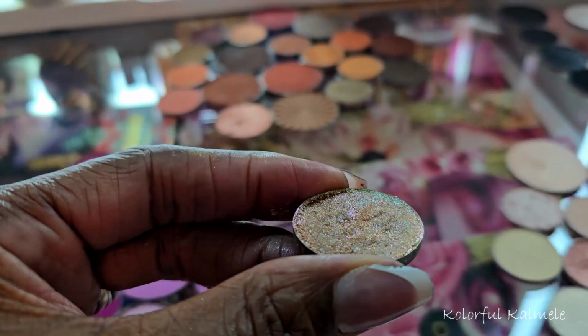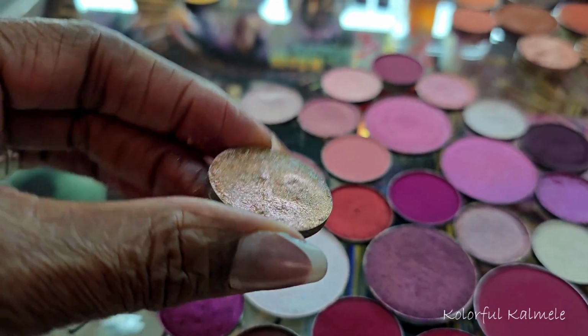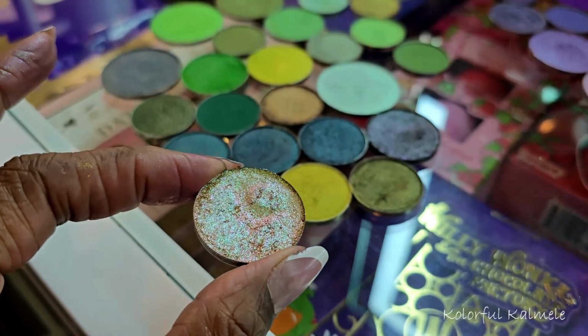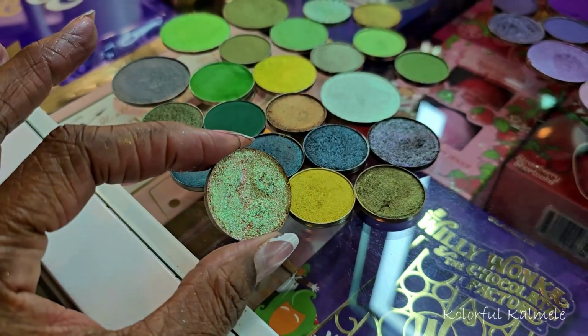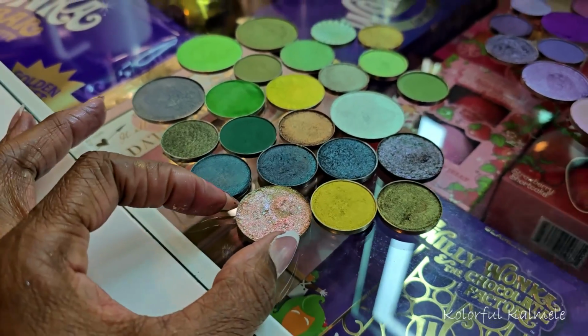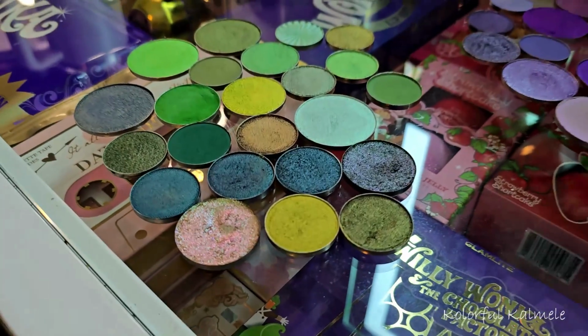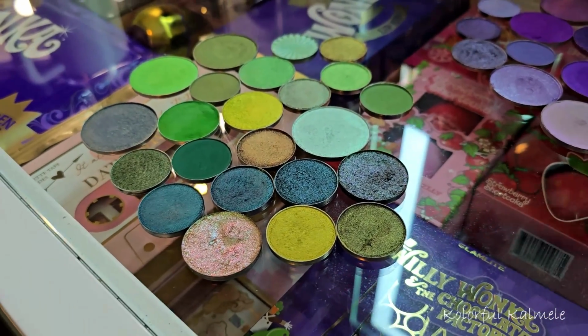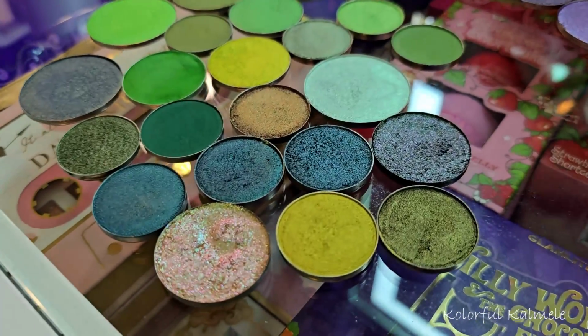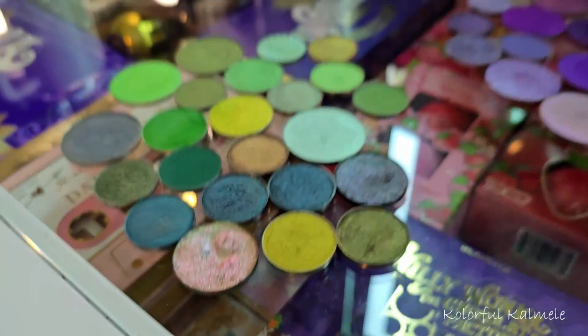I don't know. Should I keep it over here? I don't know what I'm thinking. I should put this with the greens. That's just my initial thought because it has such a nice green shift in there. But I might have to have a separate palette with just those type of shades where I don't know where to put them. But for now, I'm going to put that with the greens.